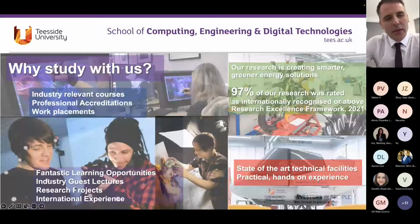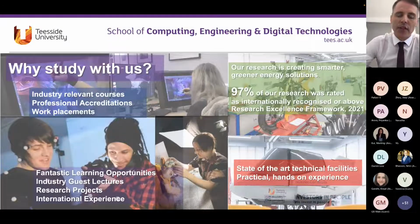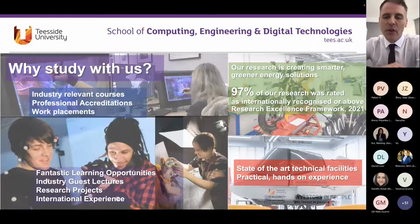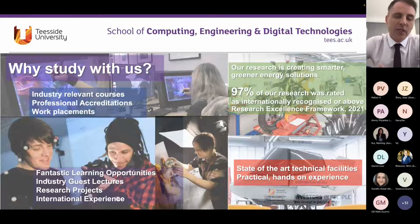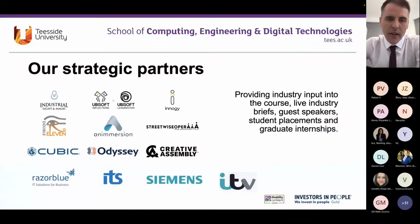In terms of our offering at the university, and our school's offering, we very much focus on subjects which focus on digital skills and applying those within real world relevance. That may be through our research, through our application of research, through the engagement with our strategic partners, and making sure that we develop our programs for the careers of tomorrow. And that's very much what I'm here to talk to you about today.